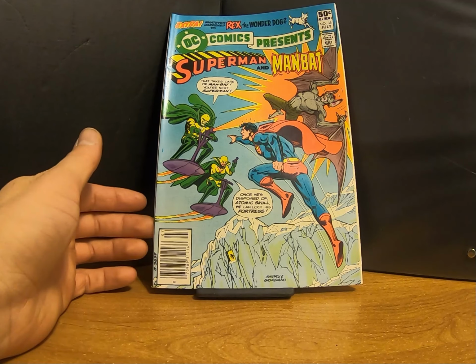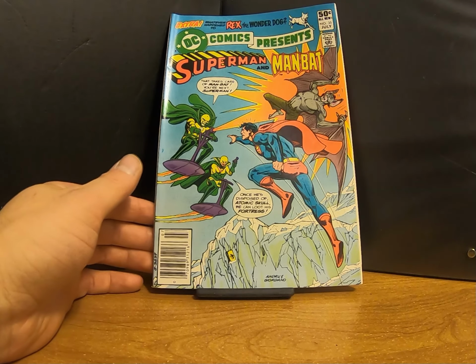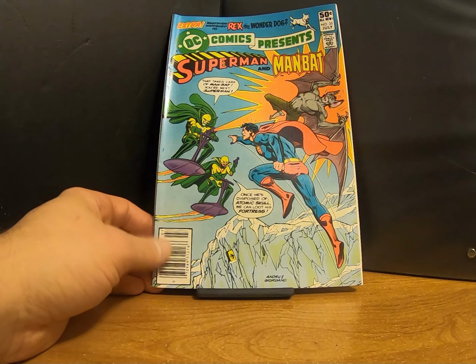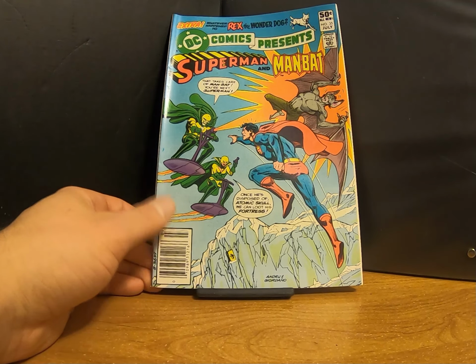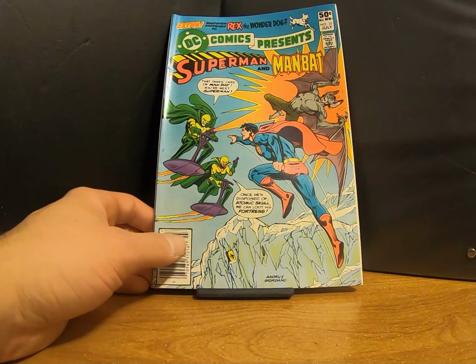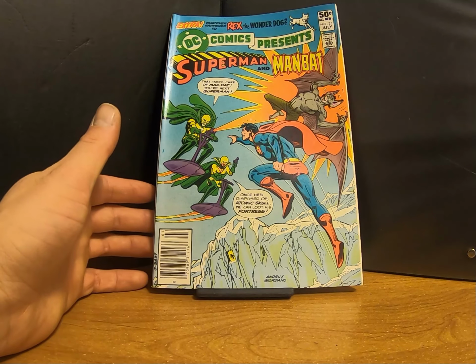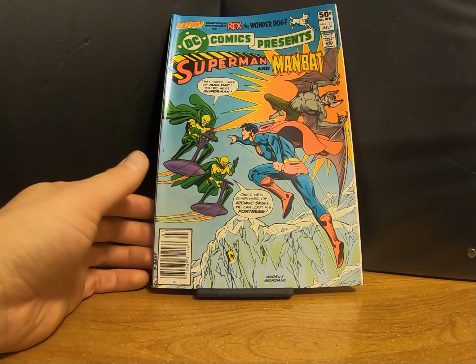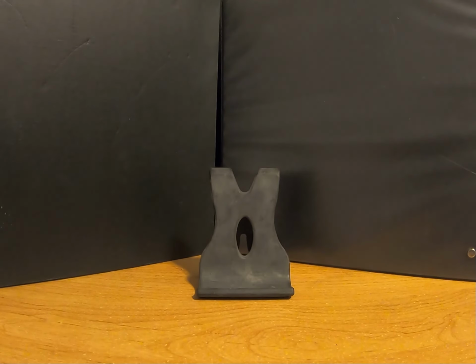But I thought this was a cool cover too. You got Man-Bat, Superman, that's pretty cool. And again, I don't know too much about DC Comics Presents, but if it's like how the Marvel ones were, I'm getting the gist that they're more or less team-up books. But again, super nice quality, and for technically what would come out to be like $1, not too bad.